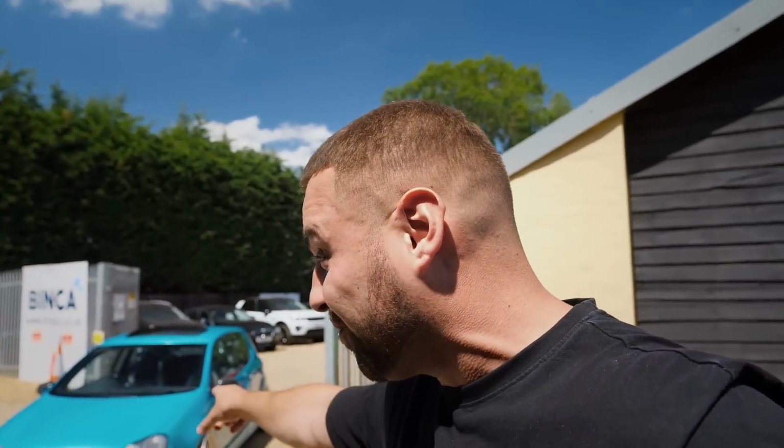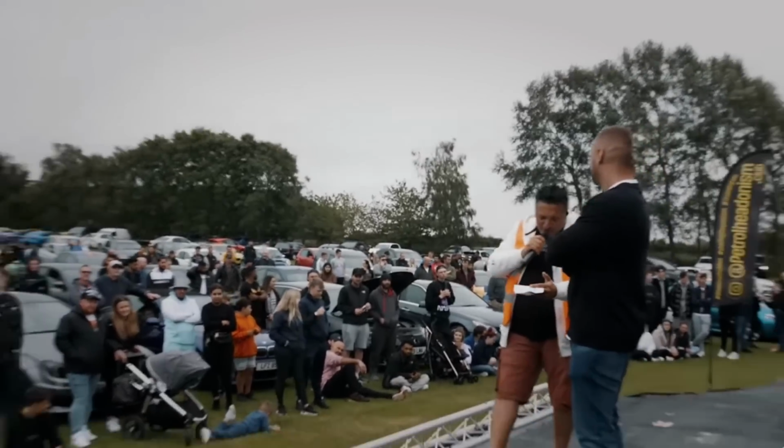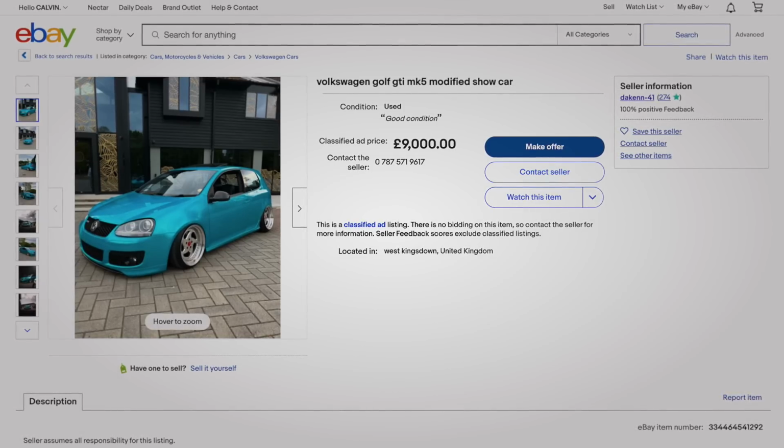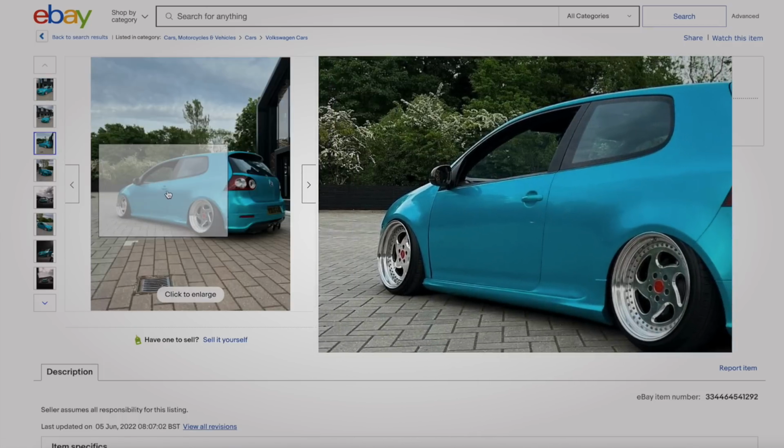Then a few months later, this thing came up, which is convenient or perfect timing because I've got my car show next week, and it was double the money, literally double the money, but I fell in love with it when I saw it. I love a Golf GTI in general, and this car's got a lot of things going for it that makes me love this particular car even more.